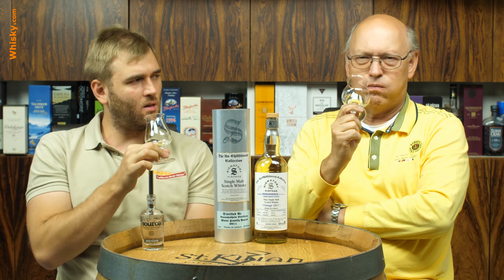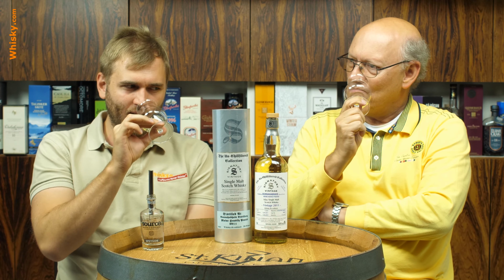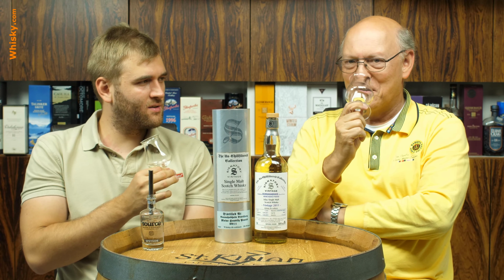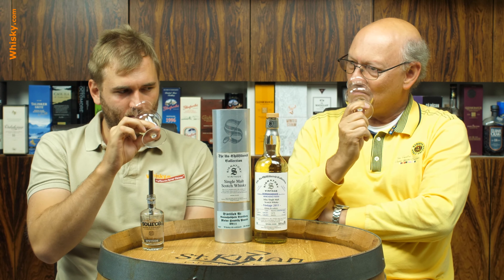You do have a lot of peat smoke. Yeah. And it's pretty intense, the peat smoke. Yeah, there's a bit of an oak note going on as well, but it's very faint in the beginning. You need a few seconds, minutes. Yeah, very, very overwhelming smoke.